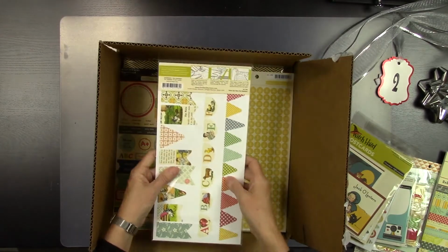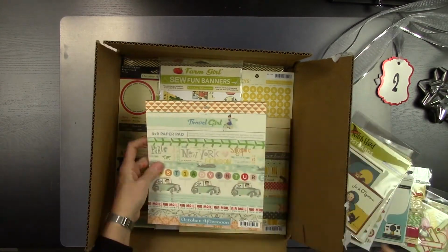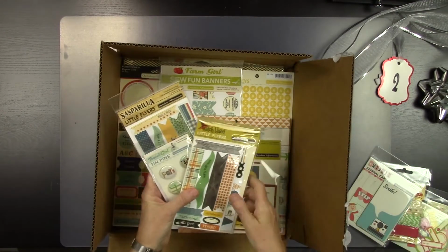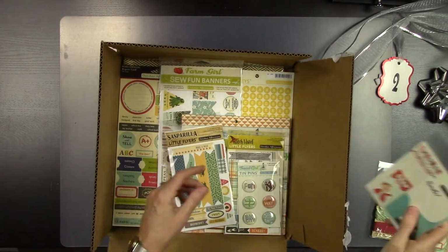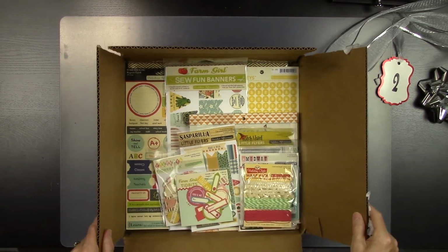One more quick little peek here at all the fun goodies. So again, you've got two paper pads and a whole bunch of fun embellishments. So that's our little October Afternoon goodie box.